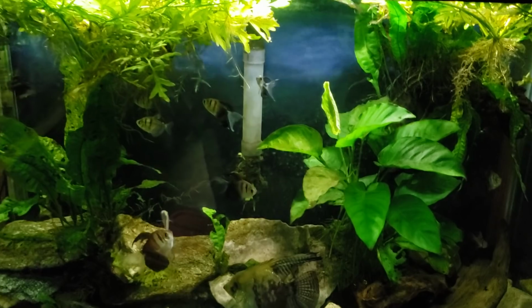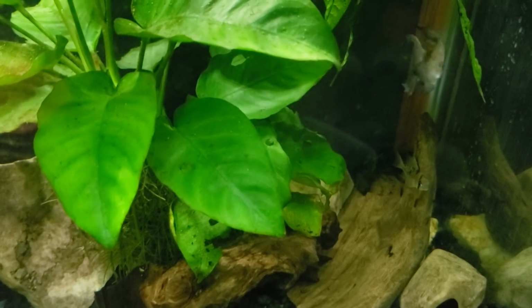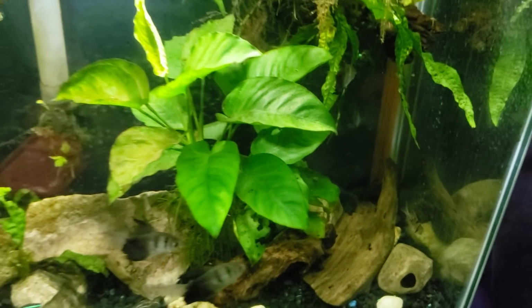Don't forget we've got the new ram in this tank, which is going to be awesome as it grows up and it gets its color and a little bit of size to it and everything else. And of course, you don't want to miss any of that.